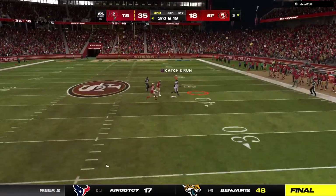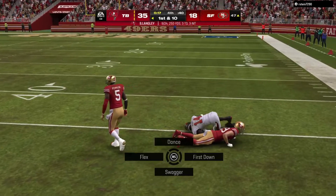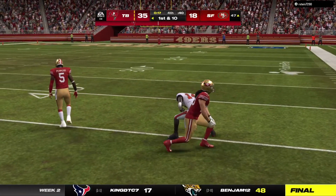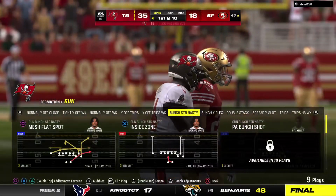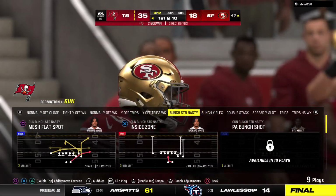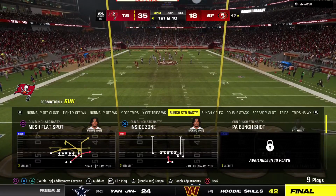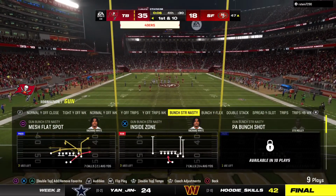Looking downfield for Godwin. It got his man complete. A big play that time for Tampa Bay. And even 50 yards. And this has been the story all night long. They just came out firing and have not backed off, even with the big fourth quarter lead.